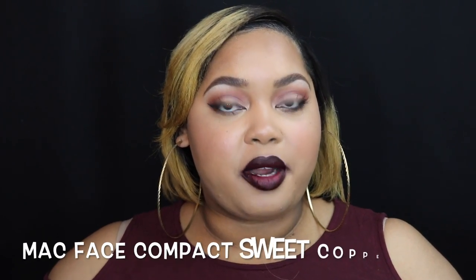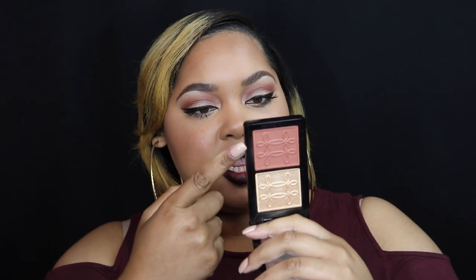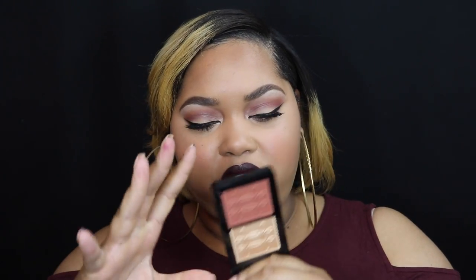And then I picked this up, everybody went crazy about it. This came out with the Nutcracker collection. It is the Sweet Copper Face Compact, which if you guys don't know, they re-released Whisper of Guilt, and then they have the blush, which is called Pleasure Model, which is an extra dimension blush. And everybody went crazy about it. It sold out so fast.